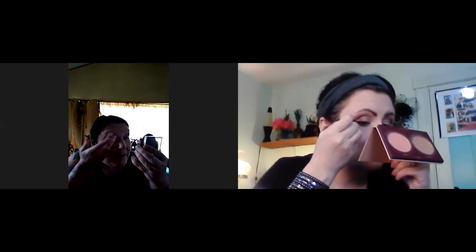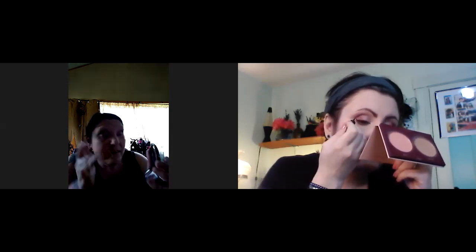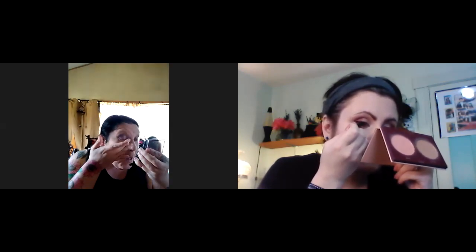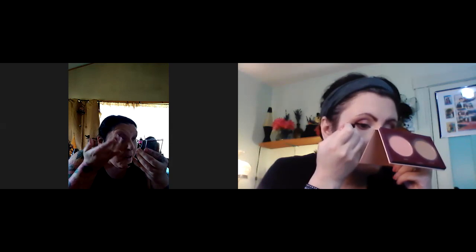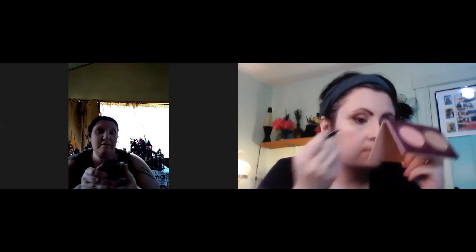I'm going to put this color on the bottom just because I feel this color. I like this color. This is right here what I'm using. Right there. That's the color I'm using. Actually, I kind of like that. I'm not mad at that.